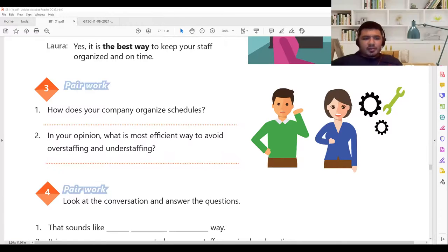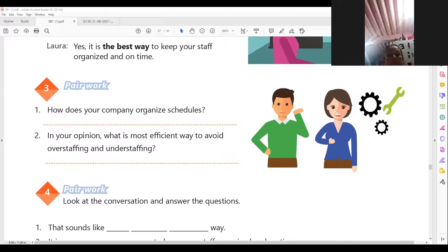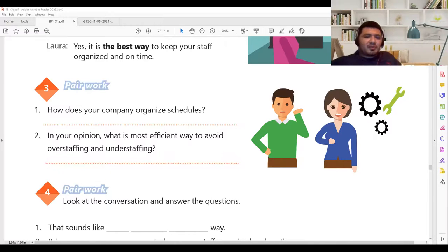In my case, we have fixed schedules because only the department assigned to create the schedule, they only accommodate lunches and breaks.